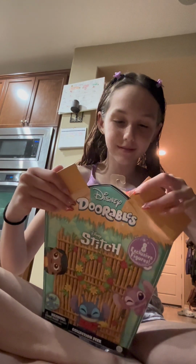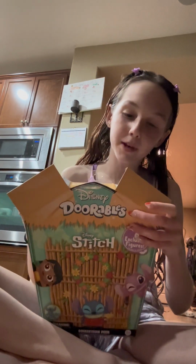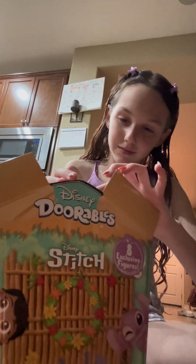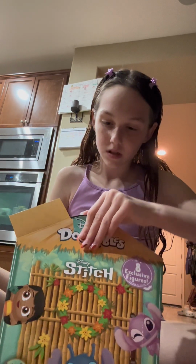Oh, oh. The little things pop out. That's so weird. And I don't know why the middle doesn't pop out. Why doesn't the middle pop out? I'm confused. Okay, you know what? I'm just gonna cut it. I don't really care about the packaging right now. I care about my Stitch.